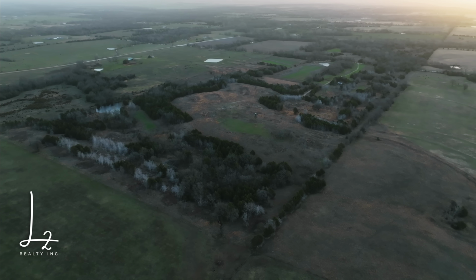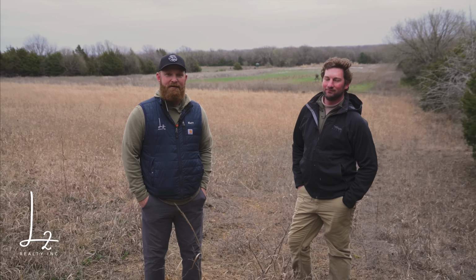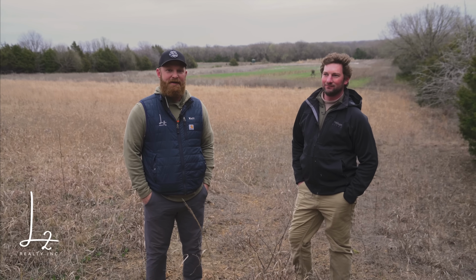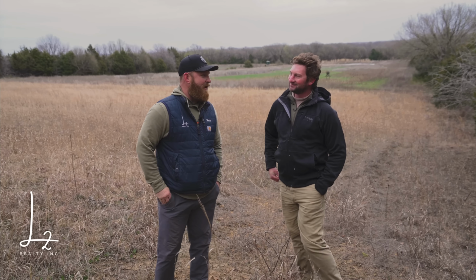We're wrapping things up on this 80 acres in Montgomery County. I'm here with Peyton, the owner. He's done a tremendous amount of habitat improvement. Basically, if it's trendy in the whitetail woods right now, it's happened on this place. Peyton, thanks for showing us around, and a fine job you've done here on the property.